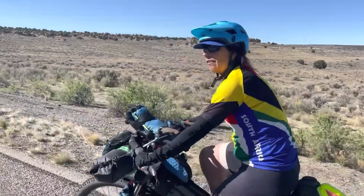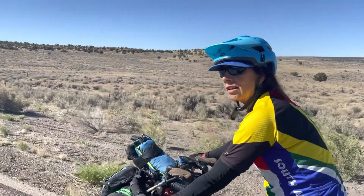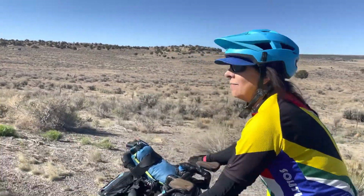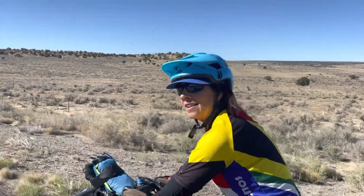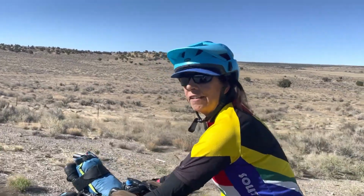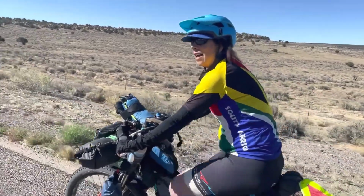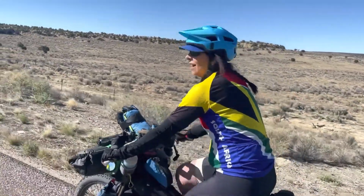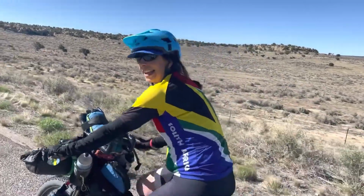It's a beautiful area. It looks a lot like the Karoo in South Africa. Also in Namibia. Yes, so we feel very at home here. It's very hot today. The wind has not started to blow, so we'll see.